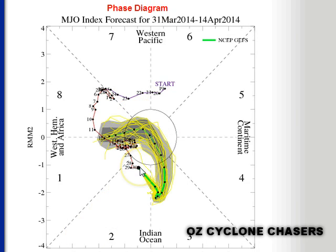And very similar from the NCEP guidance, which is the GFS model, we can see that over the next 6 or 7 days, the MJO will be quite active over the southeast Indian Ocean and then just die completely before starting to reform towards mid-April in phase 1 around Africa.